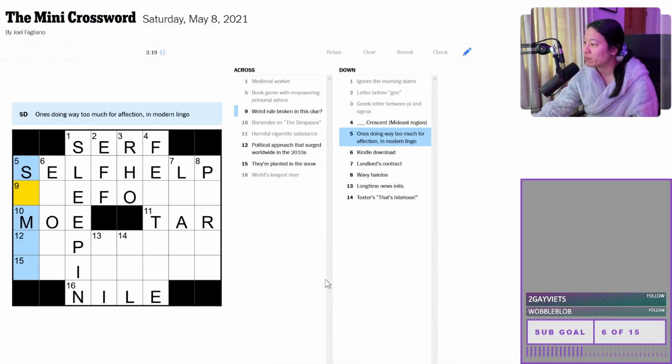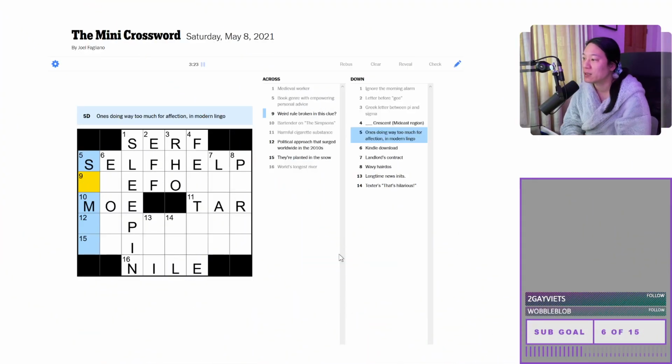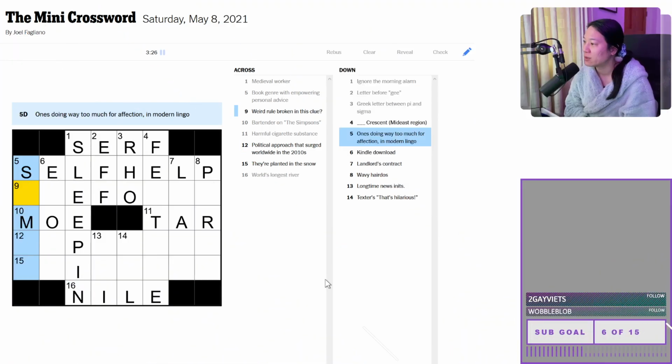Also, is that more useful for crosswords? No, I don't think I need to do that, so I'm going to switch back to the normal scene. Oh no, the clues are quite small, aren't they? So, yeah, maybe I should switch to the crossword scene.